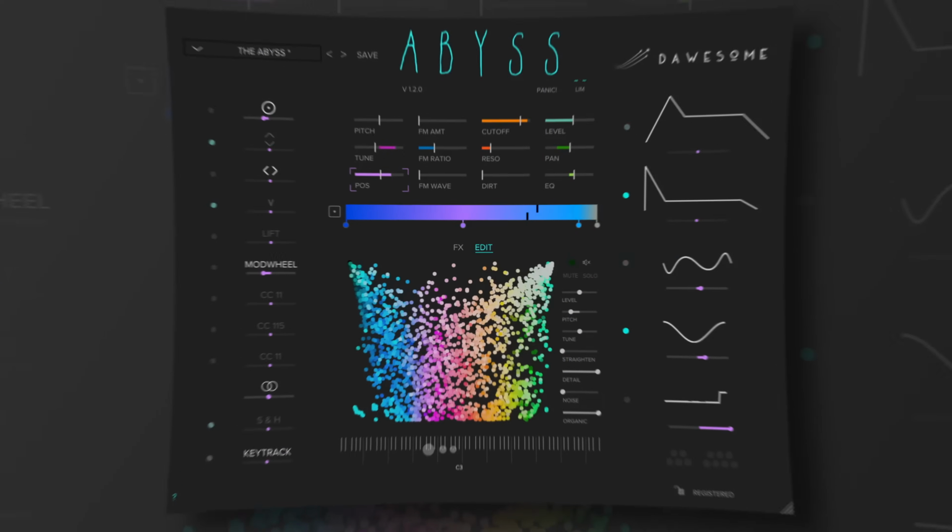If you're at all into composing or soundtrack work, or you need something to create ambient drones and sound beds, or you like to create ambient music, Abyss is a plugin you should absolutely own.